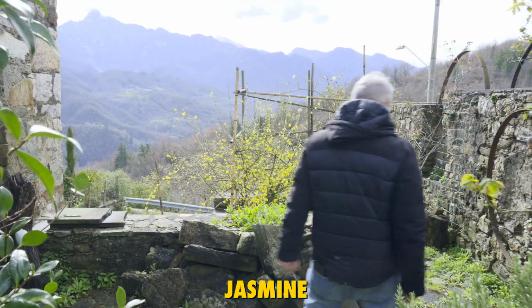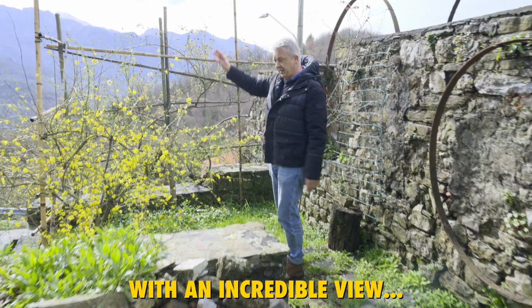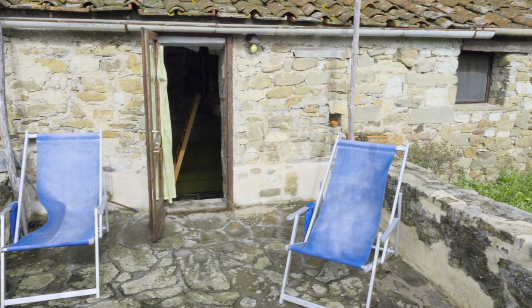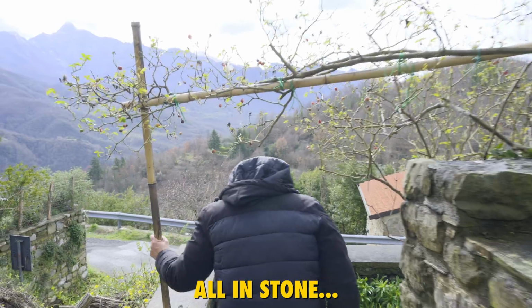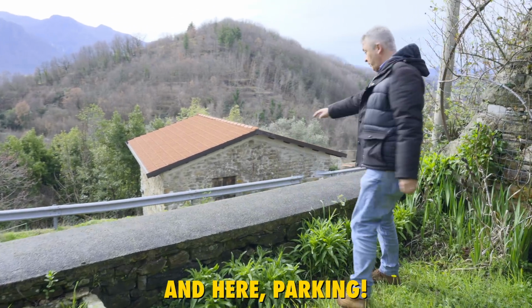Jasmine. Property. The view here is incredible. This is really special. I mean, somebody needs to buy this. This garden alone is incredible. And yet another terrace. All in stone. Wow. And here, parking.